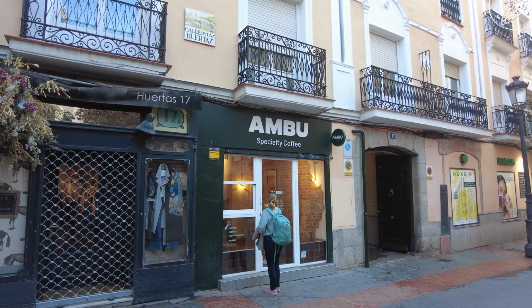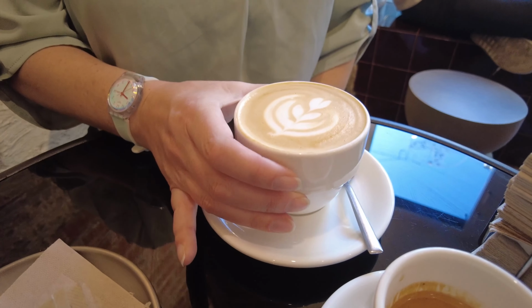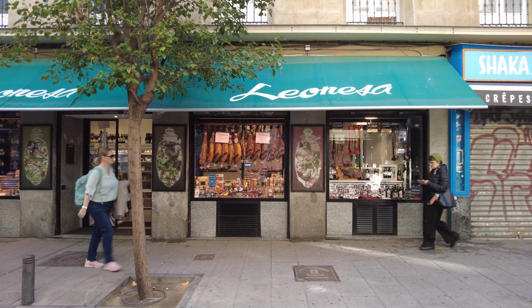It's our last day in Madrid, and the main thing on the agenda today, after some coffee of course, is the Reina Sofia, the museum housing Picasso's great masterwork, Guernica.